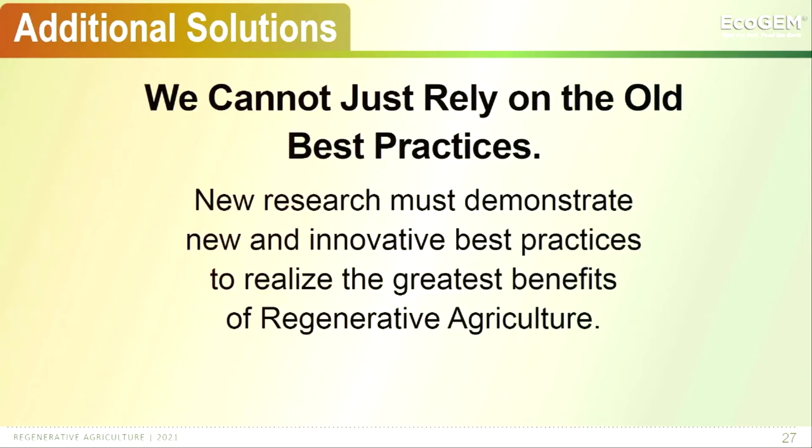Okay? In this point, what I mean is we can't rely on the old best practices, cover crops, no-till, nutrient management, and crop rotation. We need to put more arrows in the quiver, more bullets in the chamber, if you will, that gives us more options depending on the very different climates, the very different soil conditions, the very different geographies. Because what is best out in the Midwest and on the East Coast may not work in Arizona, may not work in Colorado or California. So we need to broaden the tools available to use in regenerative agriculture.